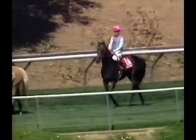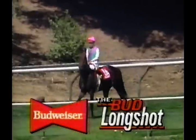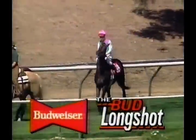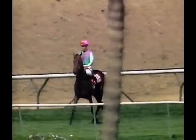Also, this son of Dancing Brave gets the anti-bleeding medication Lasix for the 2nd time. That's a proven handicapping plus for Regency, the longest price on the board. Today's Budweiser long shot. Dave, if he runs anything like he did running off in the post parade, I love him. Regency right now on the board at 9-1 here as the Bud long shot for the Oak Tree Invitational.